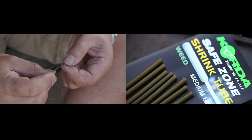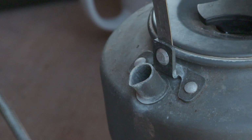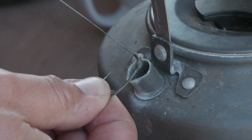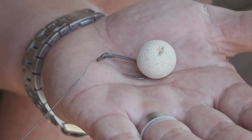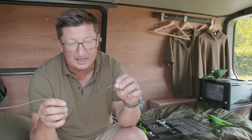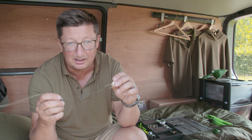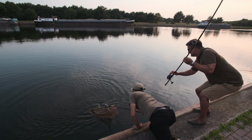So over the top of that, I've put a bit of the medium-sized shrink tube that goes onto the eye of the hook really easily and shrinks down really, really small. And all that does is help the hook kick over and catch hold when the hook link is tightened. And the hook holds we've been getting here have been absolutely amazing. The fish are just nailed every single time, and you need to know that when you're playing them as hard as we have to sometimes.